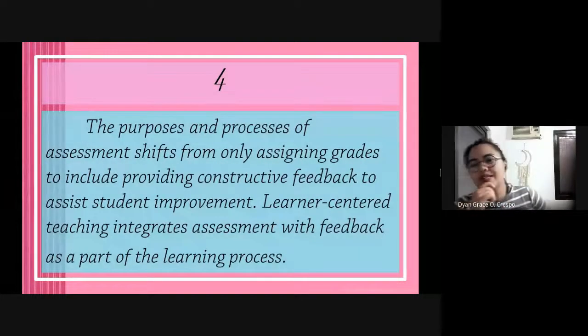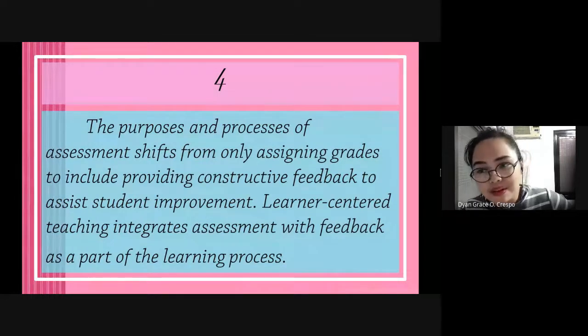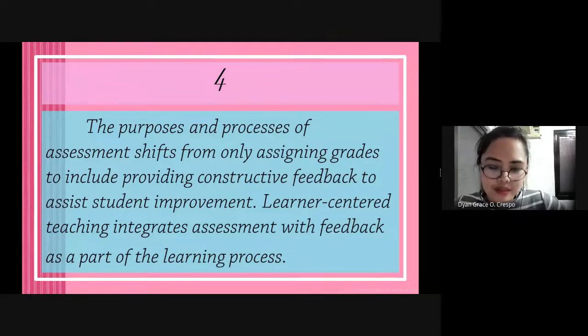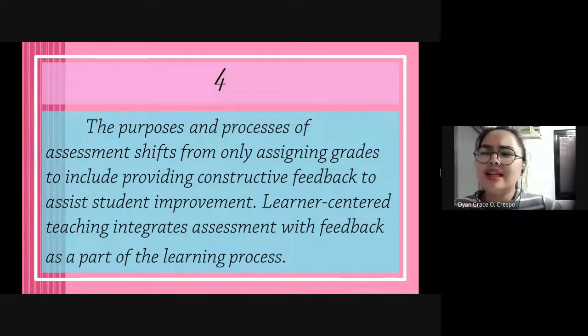The purpose and process of assessment shifts from only assigning grades to include providing constructive feedback to assist the student's improvement. Dati, bigay ka lang ng grade. But now, you give feedbacks to them and how they will make it better. For example, ang pangit ng project mo, how will you make it better? Give specific feedback. Ikaw ang teacher, dapat ikaw may alam dyan. Kung may negative ka masasabi, how will you make it better?